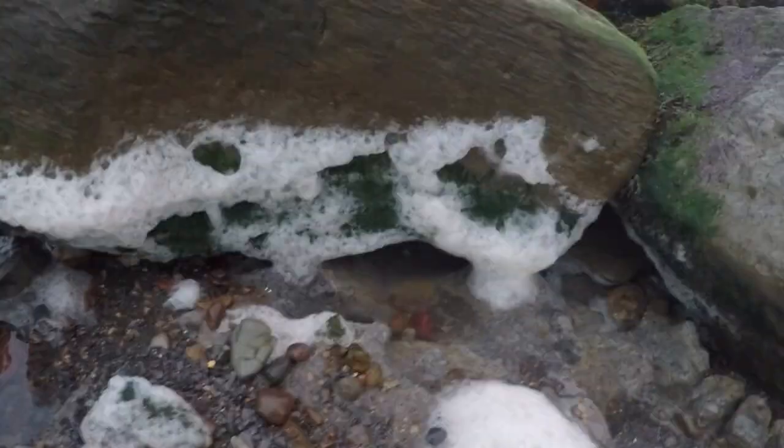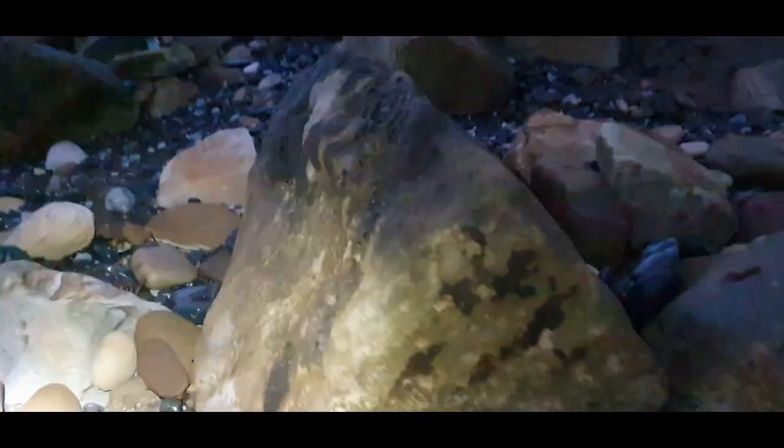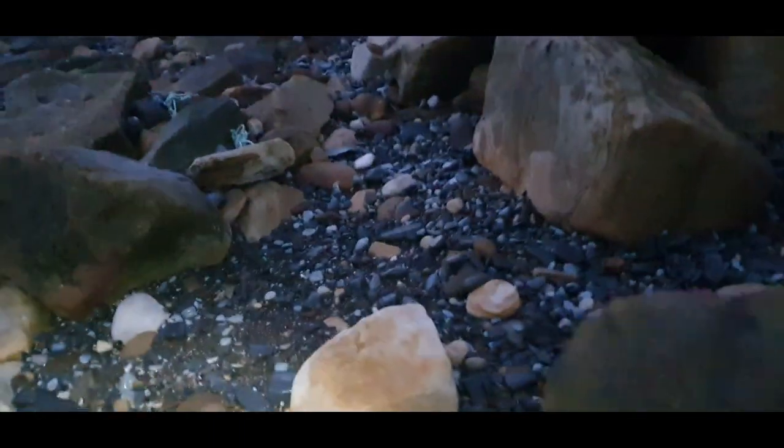So yeah, just going to keep having a look. Looks lighter than it is on the phone, but it's almost dark. On the way back, I'm on the last patch of rocks before Runswick, so not far, 10 minutes. And I think I'll be in just as it's getting really dark. Got the head torch on, just helps across these rocks. But yeah, quite a few fossils. Shifting rocks there.